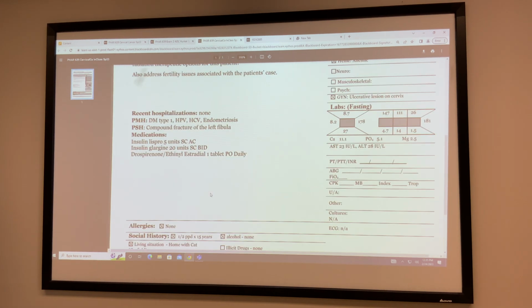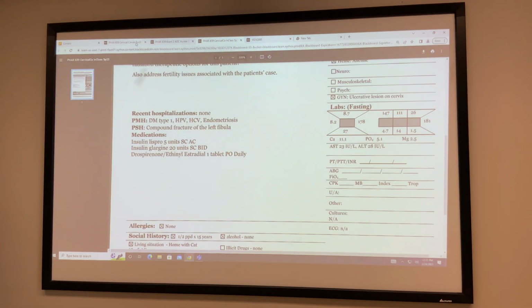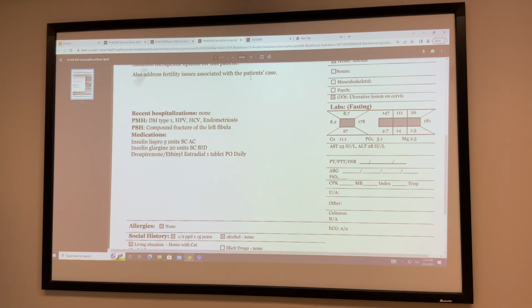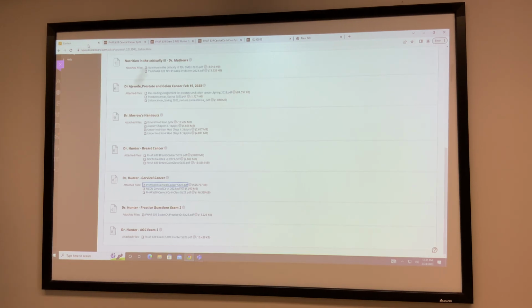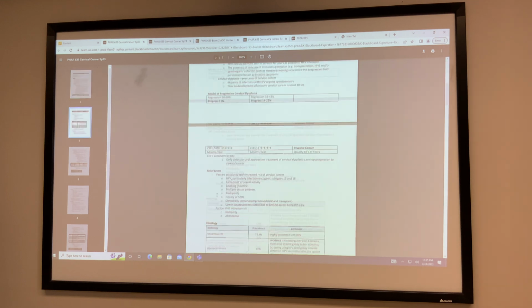Has anybody in here got Gardasil 9? Yeah. Y'all know what that is? Yeah, HPV vaccine. That's the HPV vaccine, that's correct. What else do you know about it? It's used in cervical.